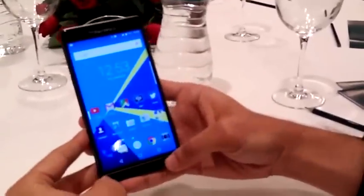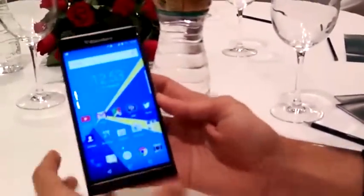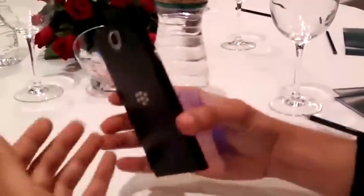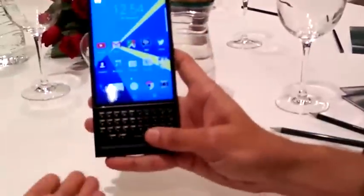Hey guys, this is Samir for Digit.in, and this is actually our first live hands-on with a product, and what better product to start with than the BlackBerry Priv. And the device is actually really good to look at. It feels really comfortable in your hands, and it has, of course, a keyboard.